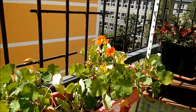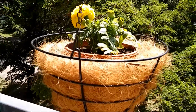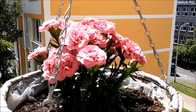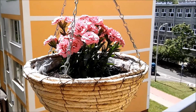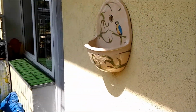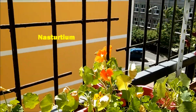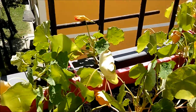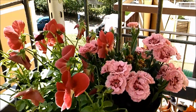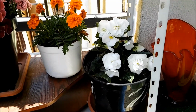And the flowers. Those are marigolds, carnations, yes, carnations, some more marigolds, the planter. Those are actually supposed to be vines, but I don't know, they just stay down there. Some more carnations and those other things. Marigolds, white flowers.